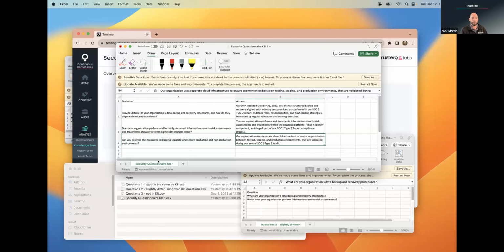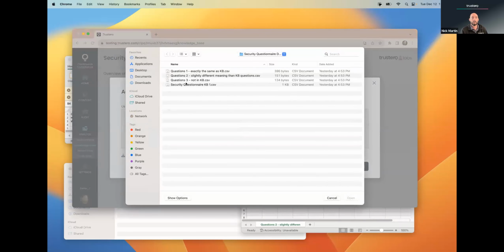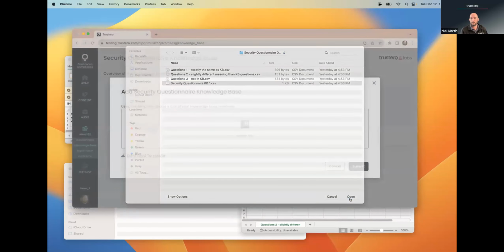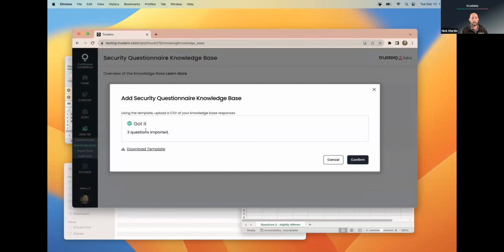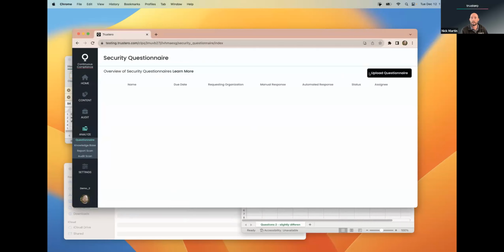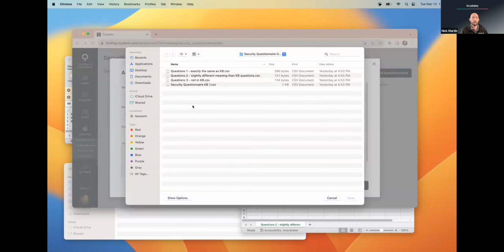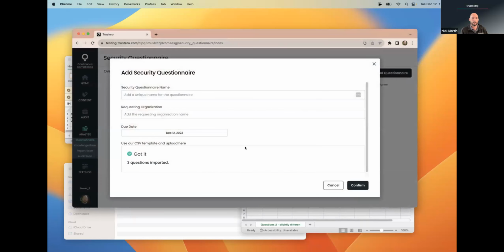And so we're going to upload those into the platform. We'll do that right now. So there's our knowledge base. It's got the three questions, and we're done. So they're in there. Now, let's start throwing some questions at it. We're going to start with just asking the exact same questions, and I can show you that in a spreadsheet in just a moment. So we're going to start with this example.